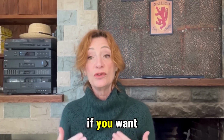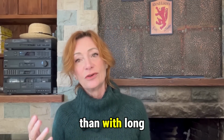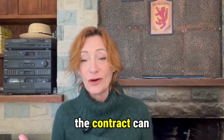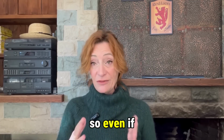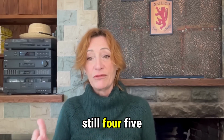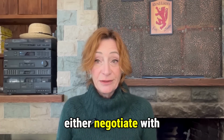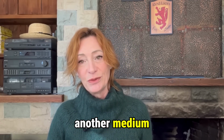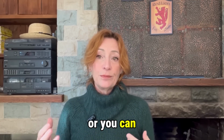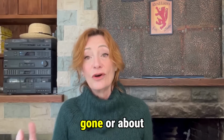So what happens if you want to use the property, or if you want to sell the property when the property is rented out medium term? Well, here it is much easier than with long-term rental, because the longest the contract can be is 11 months. So even if you decide that you want to sell the property midway through the contract, you may have still 4, 5, 6 months in the worst case for the tenant to stay in the property. So you can either negotiate with the tenant, find them another medium-term place to stay, or you can put the property on the market, and it may be very likely that by the time the property is sold, the tenant is gone or about to go.